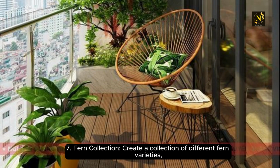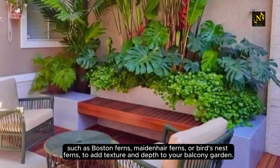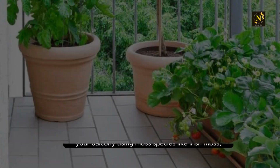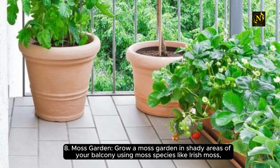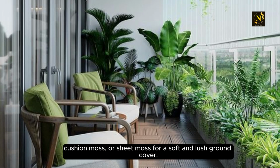balcony garden. 7. Fern collection. Create a collection of different fern varieties, such as Boston ferns, maidenhair ferns, or bird's nest ferns, to add texture and depth to your balcony garden. 8. Moss garden. Grow a moss garden in shady areas of your balcony using moss species like Irish moss, cushion moss, or sheet moss for a soft and lush ground cover.